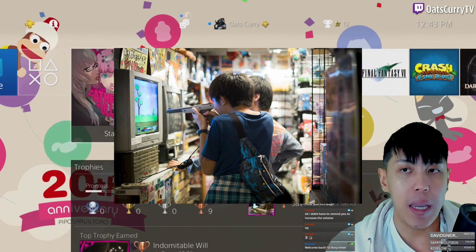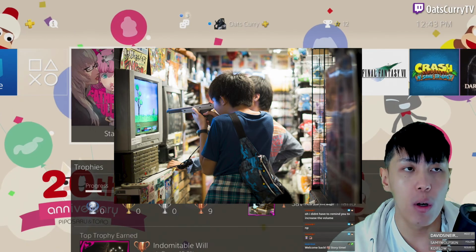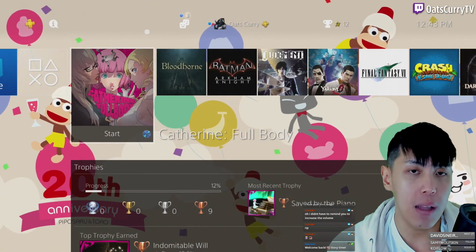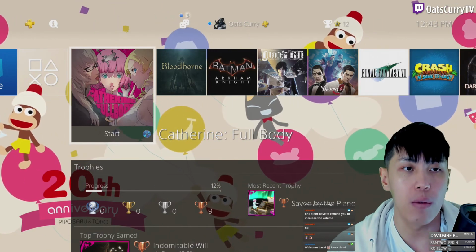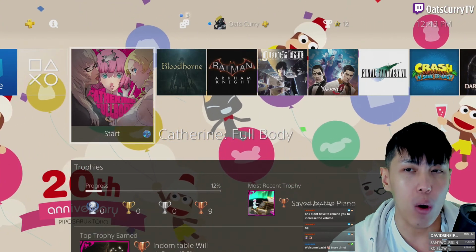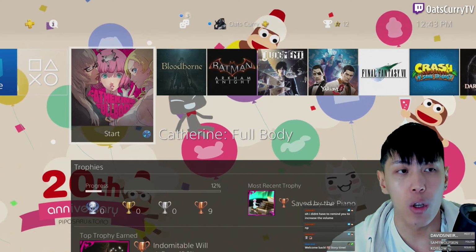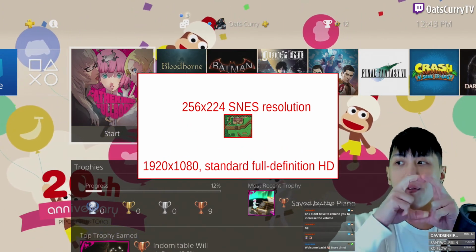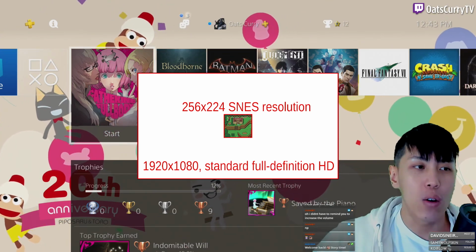Back when games were made for PlayStation 1 and 2, they were made natively in 240 to 480p. And most televisions nowadays can't support that resolution, right? So if you play games on your current HD monitor or your flat screen, what your flat screen will do is stretch out the game from 240 to 1080 or 720p.